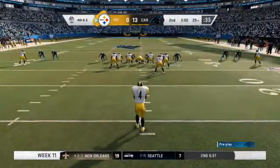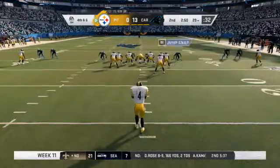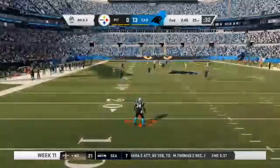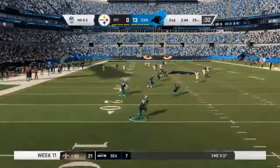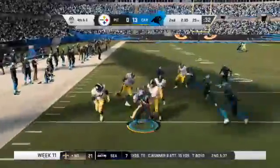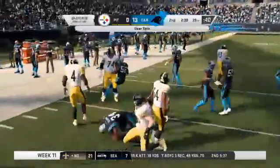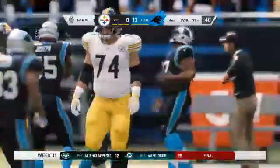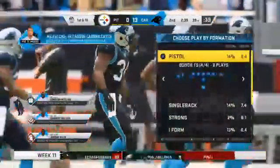And right now, I know a lot of their fans are screaming for the OC to change things up, get away from what he's been calling. Sometimes you just need better execution of the plays that have been called. Here's Jackson to return. A great return there of 22 yards. And the Panthers will take over now, 1st and 10.